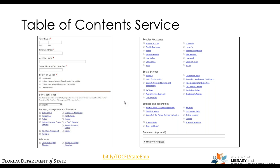How it works is you fill out the form and you select all the titles you're interested in. There is no upper limit to the number of titles that you can select. And every time that the State Library receives a new issue via mail, we will send you a scan of the table of contents, and you can respond to us with the page ranges of the articles you're interested in, and we'll scan and send those to you. With the caveat that we cannot scan an entire magazine for you due to copyright restrictions.